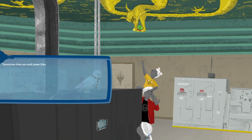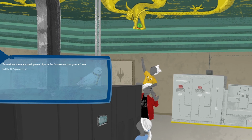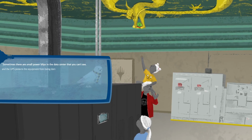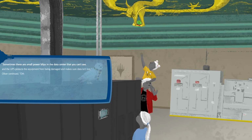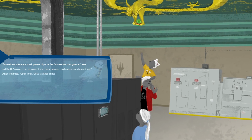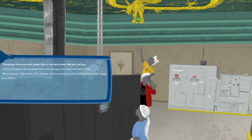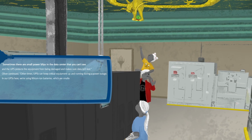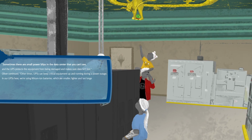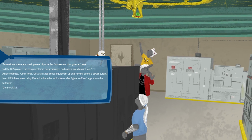Sometimes there are small power blips in the data center that you can't see, and the UPS protects the equipment from being damaged and makes sure data isn't lost, Oliver continued. Other times, UPSs can keep critical equipment up and running during a power outage. In our UPSs here, we're using lithium-ion batteries, which are smaller, lighter, and last longer than other batteries.